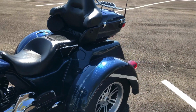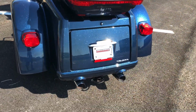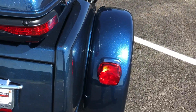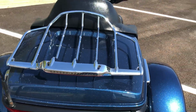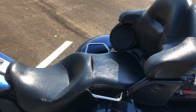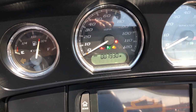Let's get tread on that tire. Got the luggage rack on the tour pack, the trunk. You've got a ton of storage space on this bike. You've got a receiver hitch down there in case you wanted to hook up a trailer. There's another chip right there, and another one right there. Bike is just under 8,000 miles.